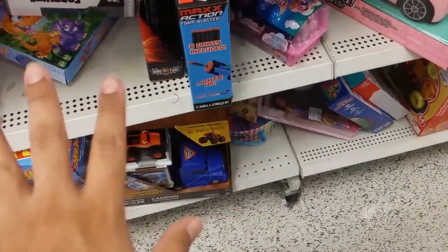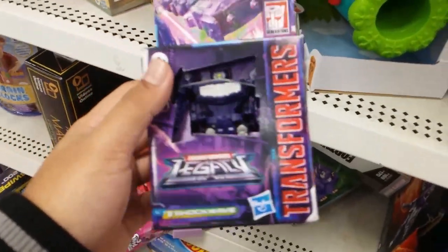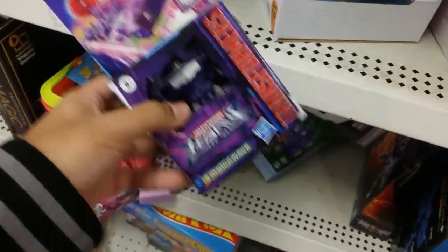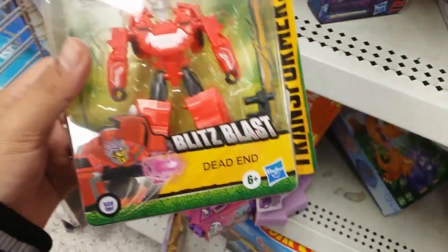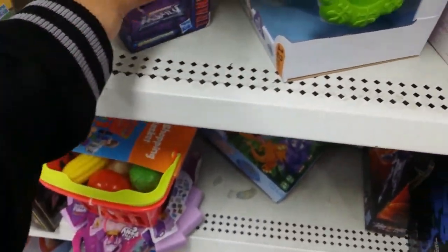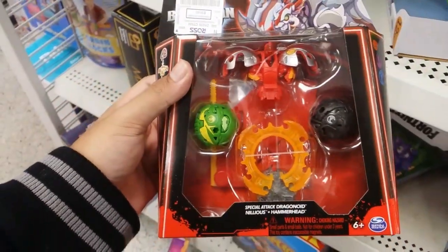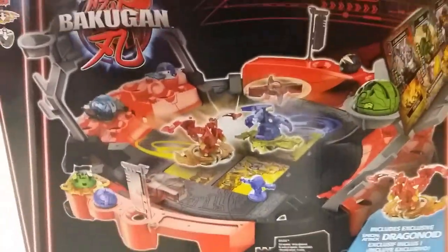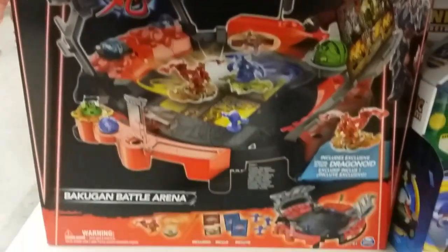Alright, so at Ross, I went to check something here. I found Shockwave, and yes, I did pick him up because I actually needed the core class Shockwave. I also found Cyberverse Deadend. This is a figure I actually wanted because Deadend is one of my favorite characters. I found this for $9, and funny enough, this is still at Walmart and Target where nobody's buying it. But that's not all. I actually found Battle Arena for $20.